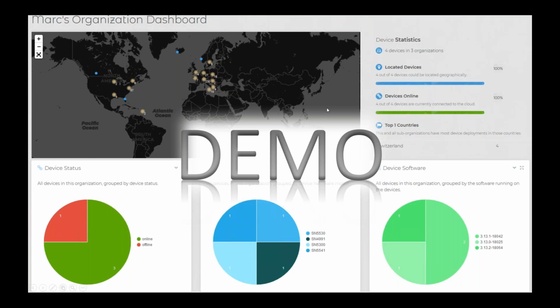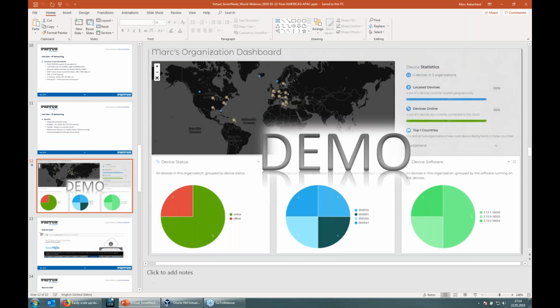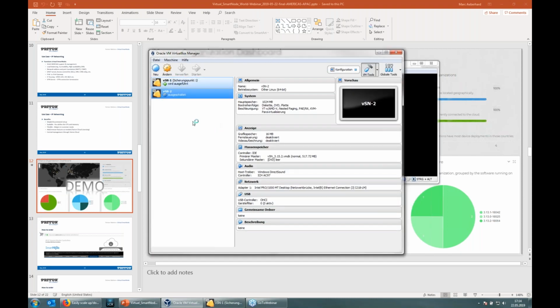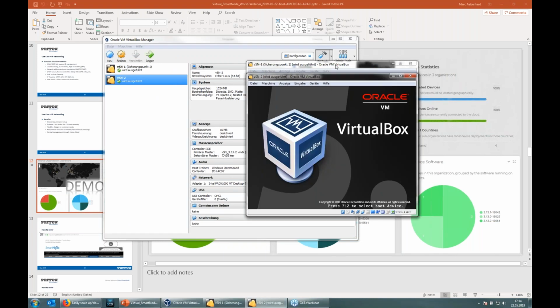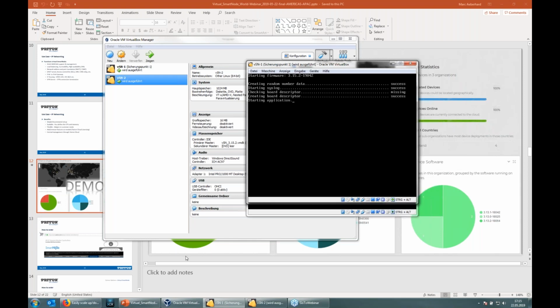In the meanwhile, I'll just start with a little demo here. So what I have here is my virtual box where I prepared 2 virtual SmartNodes that I'm going to start right now. So SmartNode number 1, I'm starting here. SmartNode number 2, I'm starting as well. And so for the technicians out there, this probably looks familiar to you. So it really looks like a regular SmartNode that is starting.